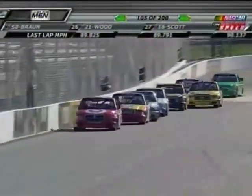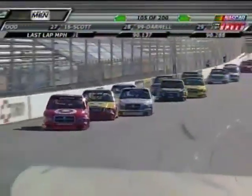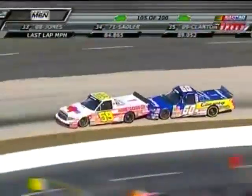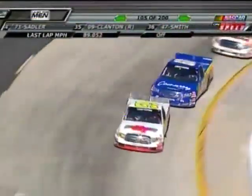These guys have got to get going, and Dario's holding them up. He's been smoking that left front wheel every lap since the race started, so he's used those brakes up pretty good, and now he's got a whole bunch of trucks he's holding up, and they won't be patient much longer.